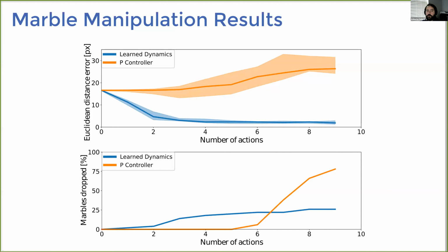Now, something that we also noticed is that our system does lose marbles occasionally. So we have a failure rate of about 25% of marbles dropped, which is mostly due to the really difficult nature of the contact. So typically what would happen is that one of the fingers would just apply a little bit less force, and then it would lose the marble. It still outperformed PID controllers, but we also believe that collecting more data would essentially improve this and reduce it down with enough time and data.